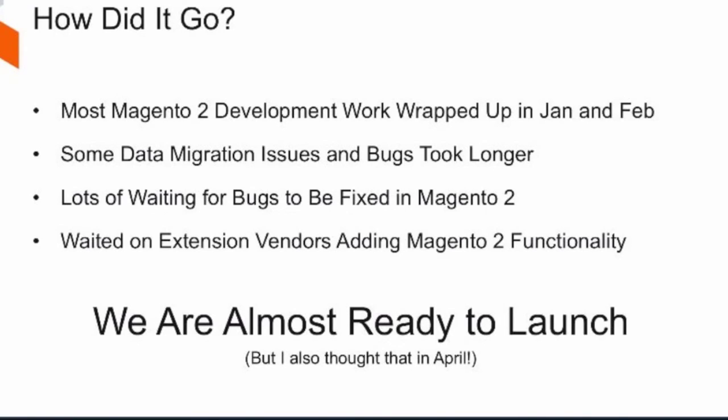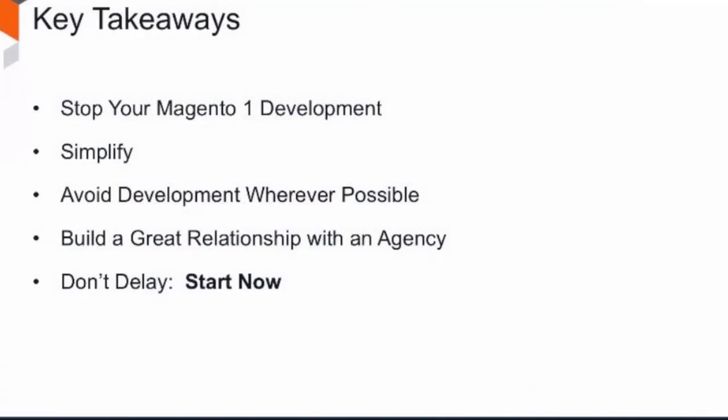Okay, so just to wrap up, a couple of key takeaways. I really do think that if you're developing actively on Magento 1 but you're planning on moving to Magento 2, you should stop your Magento 1 development so you don't double up on those development costs. Simplify this project and do whatever you can to avoid development by using things like Enterprise Edition and existing modules. Building a great relationship with an agency is very important.